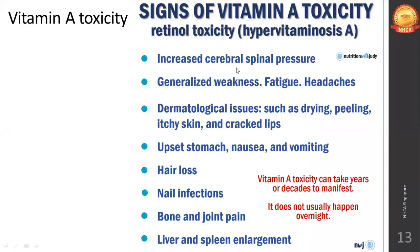So coming to toxicity, read the statement here, which is given in red. Vitamin A toxicity can take years or decades to manifest. It will not happen overnight. So what symptoms will we find in case of hypervitaminosis A, or vitamin A toxicity? Increased cerebrospinal fluid (CSF), generalized weakness, fatigue, headaches. For adults, we have seen a lot of hair loss and nail infections.